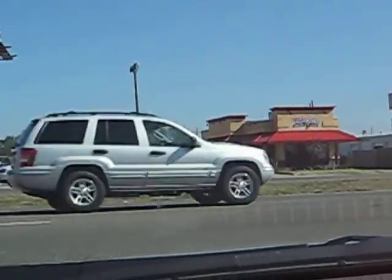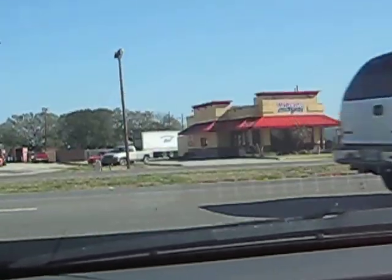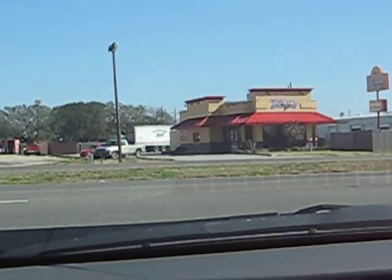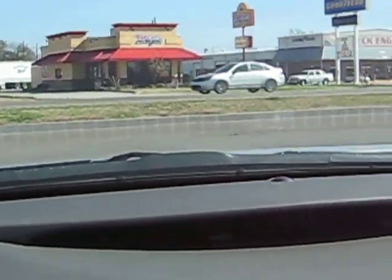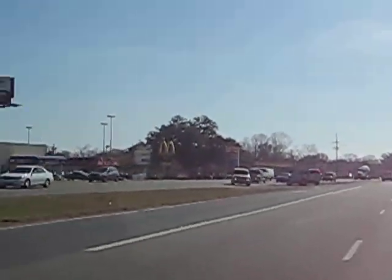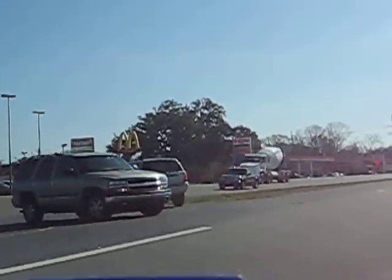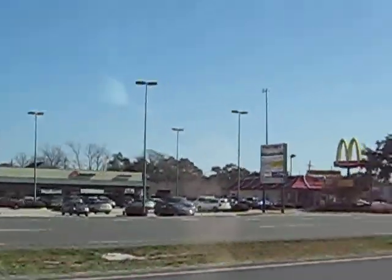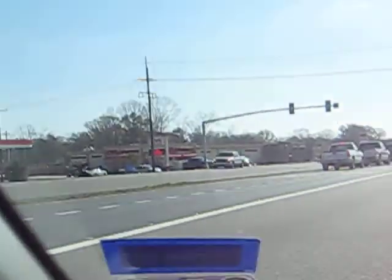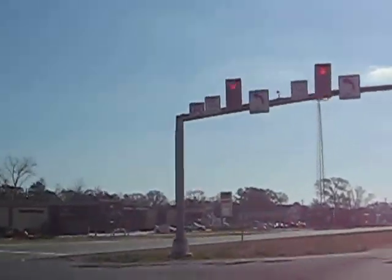So you have this Popeyes right here, which from my understanding of the market is consistently in the top four, let's call it in the Baton Rouge DMA. This McDonald's that you'll see up here on your left is tops in the state in their smoothie sales and is consistently in the top four in the Baton Rouge area as well. See some retail. We'll come up here and turn around and show you the rest of Airline Highway.